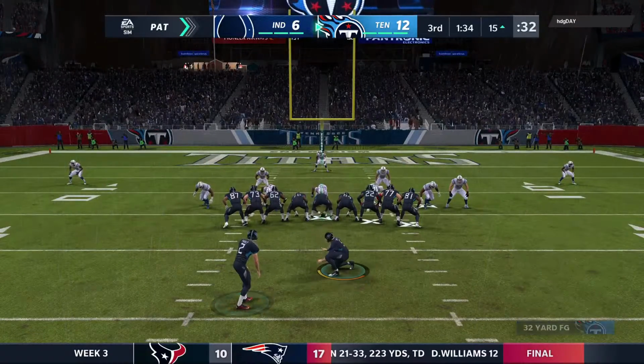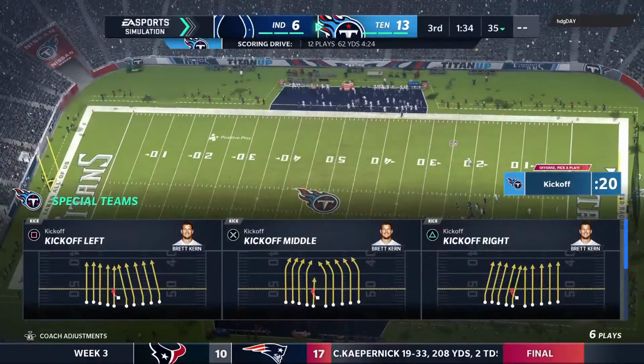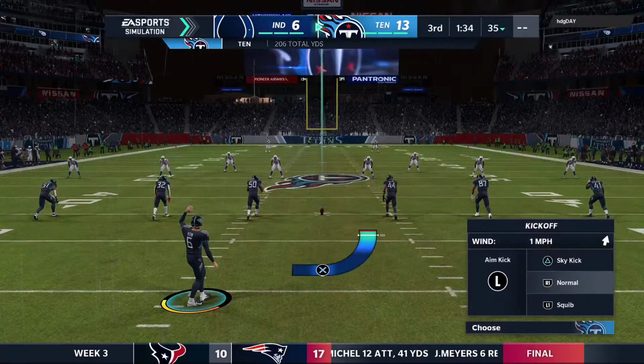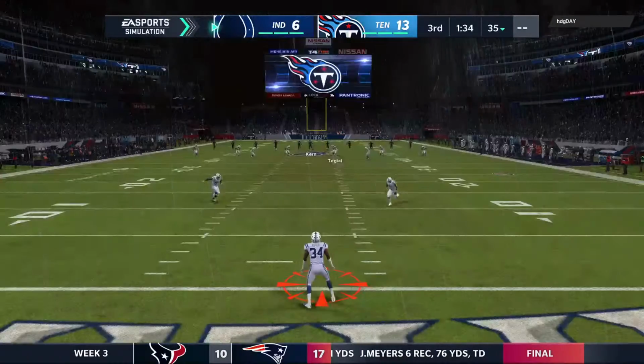It was a torpedo. He knew he had to rocket that thing in there. He got it done. And when you're able to complete one like that, your confidence has got to be sky high. You just mentioned it. Tight window, zings it in there despite excellent coverage. Result, touchdown. The kickoff team is on the field now.